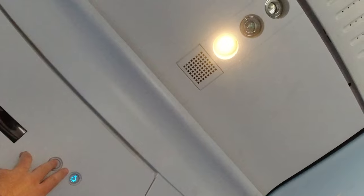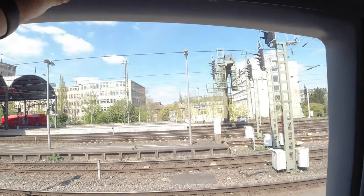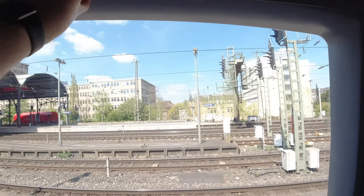Above the window is the digital reservation display indicator and individual reading light buttons. The lights themselves are built into the roof. And note, no overhead racks; luggage provision is instead behind the second single seat. Windows have pull-down blinds, as you would expect.